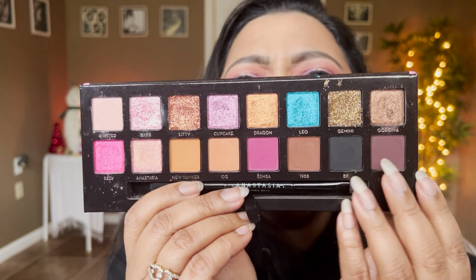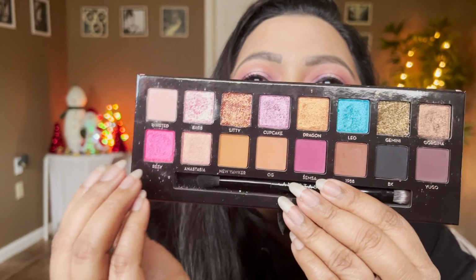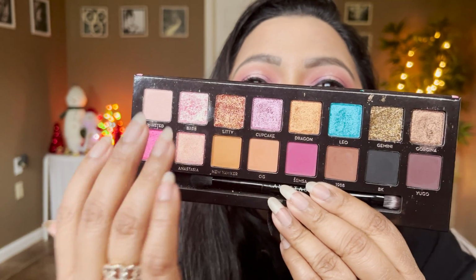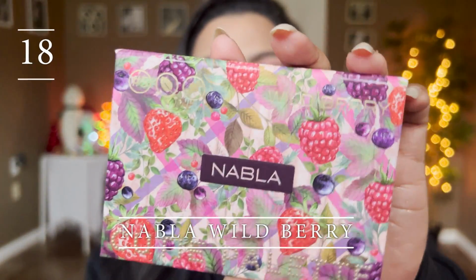And I love that one row is more neutral. And then you have those pops of pinks and purples and blue and bronzes all throughout the palette. I love the quality, and I love the variety that you can create out of this palette. I don't think you can find this palette anymore. I did purchase mine from Sephora when it was available at a discounted price, but I thoroughly enjoy this palette. On number 18, I have Nabla's Wild Berry palette.